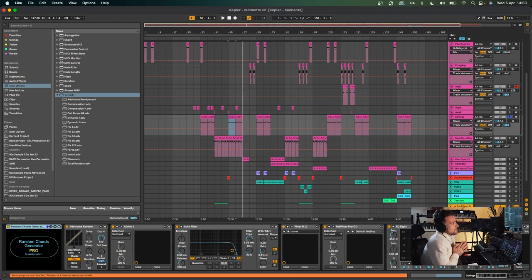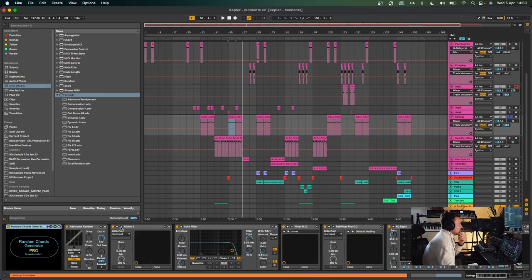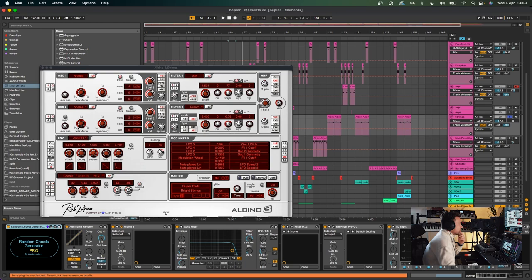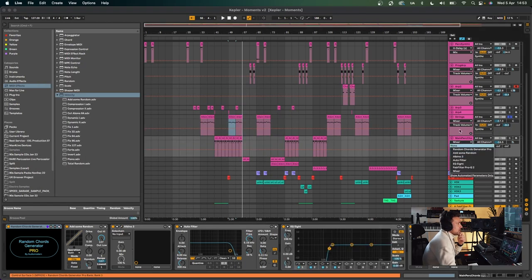Loads of movement on there. So I've sent it to quite a wide reverb send, and we've also got a lot of processing going on. So let's break this down. So how have we got that much movement? Well, first of all, we've used a bright strings preset, and then watch what's happening to the automation on the strings.